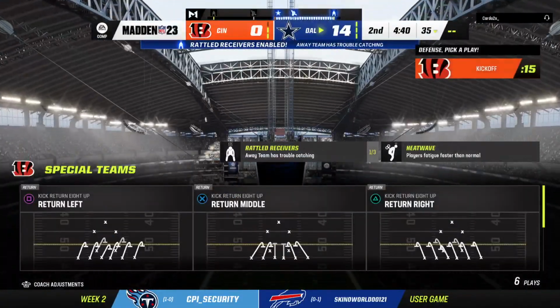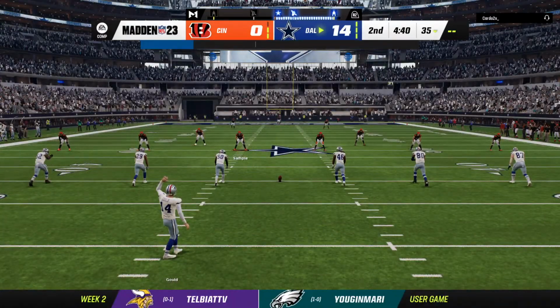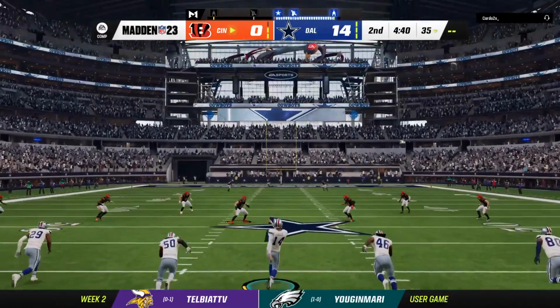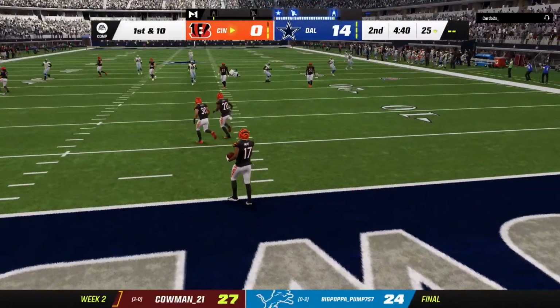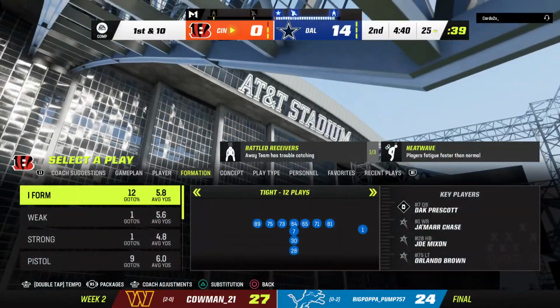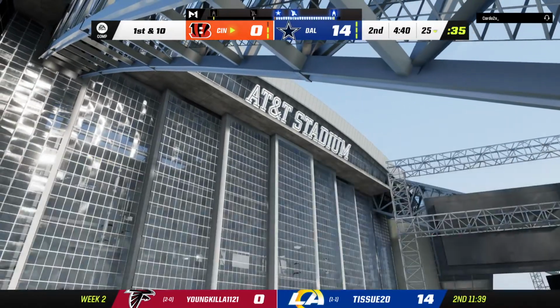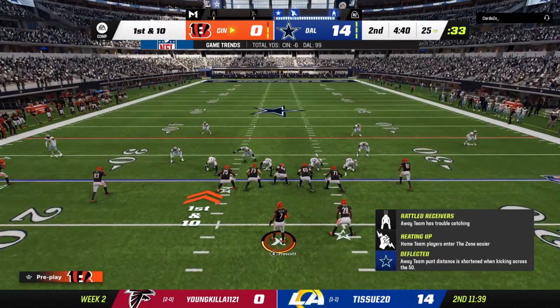It's now 14-0. After the touchdown, it's Robbie Gould now to kick it away. And a fair catch signaled for and taken successfully. The Bengals drive about to get going.